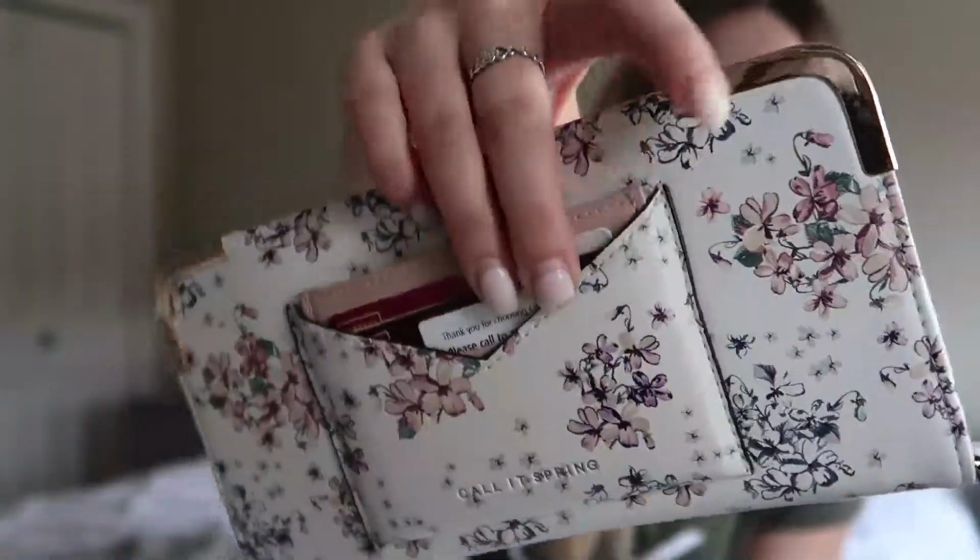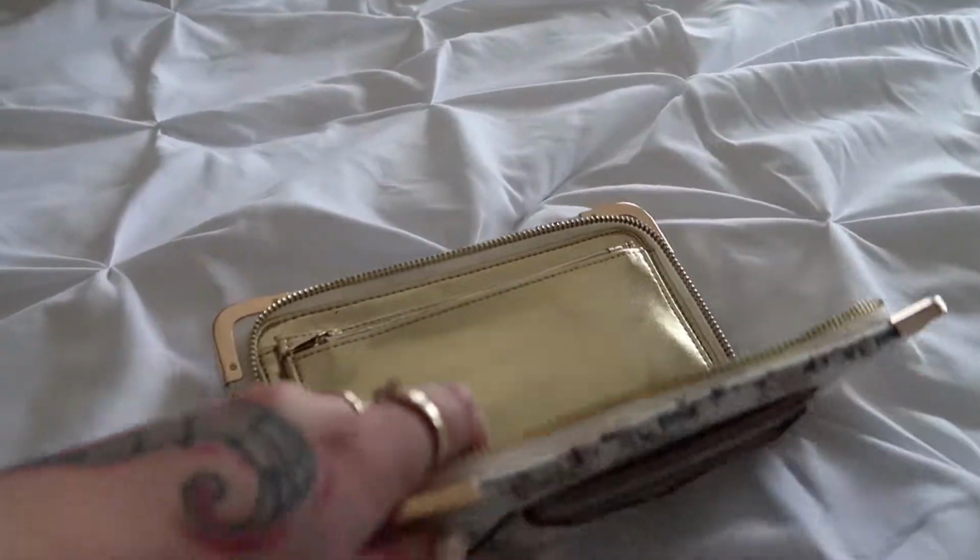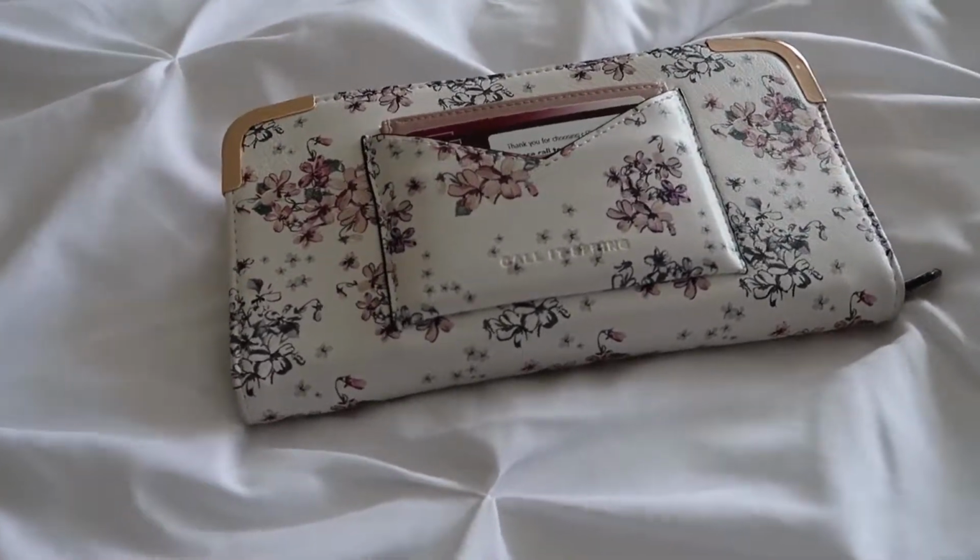I love the print. It is a floral print, and it has gold detailing on the side. It is just such a cute wallet, and it opens up all the way, which I think is so easy to use and a lot more practical than a lot of other wallets that only open a little bit.